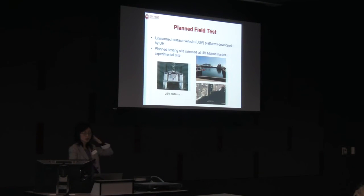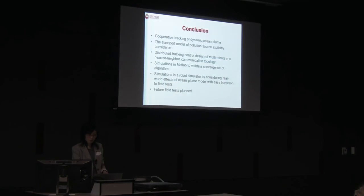Initially we thought we could do it in a controlled environment, but fortunately UH has a very nice site, not on campus, but nearby, for field tests. They previously did real robot tests in a harbor environment for Coast Guard contracts. So they have a place to put the vehicle on the lab. The surface vehicle platform is what they built. And the picture I took last year when I visited there, you don't have very rough current. It's a peaceful harbor environment. So we've been talking about the experiments and working towards field tests.